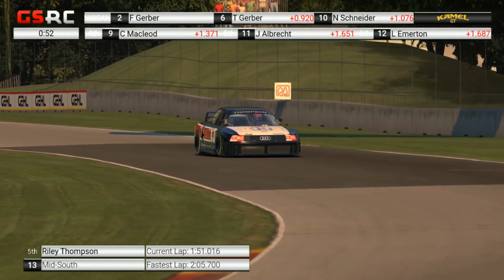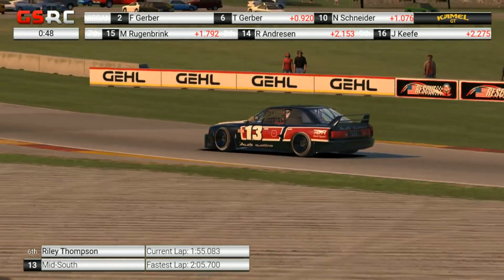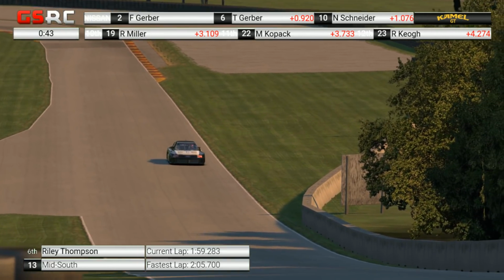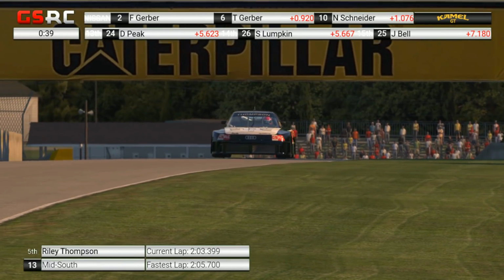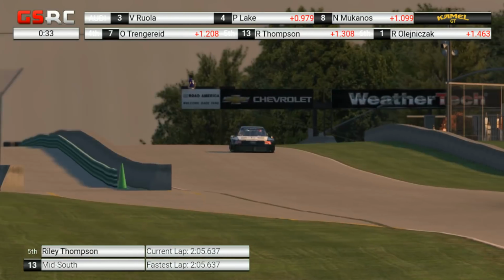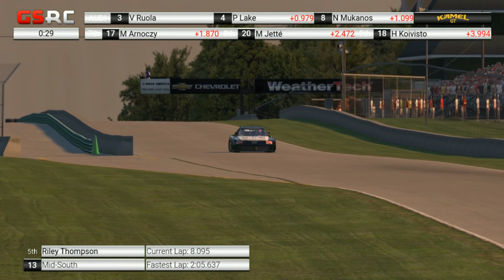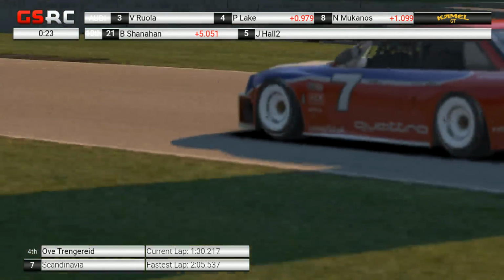And I'm not sure that Thompson is going to have the time to complete his lap, as he's only got about 40 seconds left here before we are done. In fact, I'm trying to see if Ove Trangrade is close enough. I don't think he is either. Oh, maybe Riley Thompson's going to make a liar of me. He is close enough. Crosses the line. Let's see if he can do better than he has the last couple races. And he does improve on that second lap, but he's only able to get himself up into 5th in class.